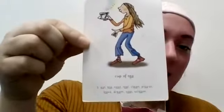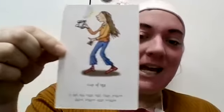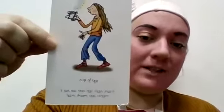Amazing. Right. And the picture that goes with our sound looks like this. And this lady is having a very nice cup of tea. Cup of tea. And the sound looks like this. How many letters make up our sound today? That's right, it's two. Well done. E. Cup of tea. E. Right, let's see if I can catch you out.